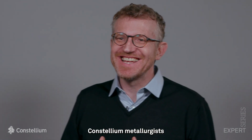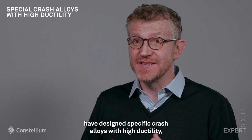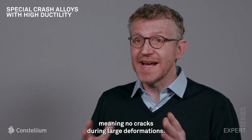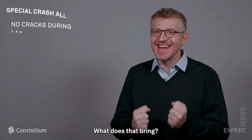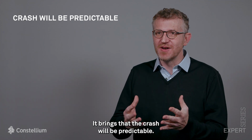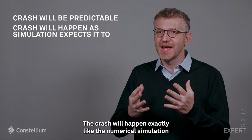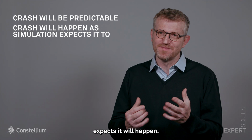Constellium metallurgists have designed specific crash alloys with high ductility, meaning no cracks during large deformations. What does that bring? It brings that the crash will be predictable. The crash will happen exactly like numerical simulation expect it will happen.